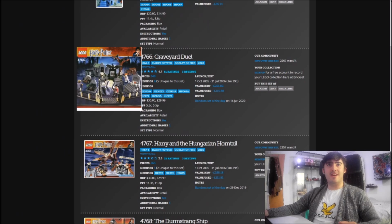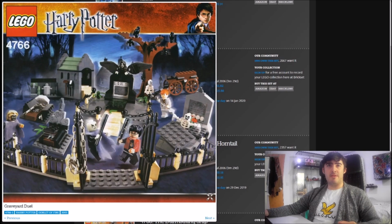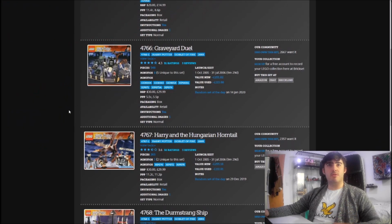What's going on there? With this set, LEGO really went way too far, overboard on what they gave us, which is a good thing. They only really needed to give us the grave, Tom Riddle's tomb, and that's really about it. Maybe the gates and a couple gravestones, but they gave us a shed, a tree, a cart. It gave us so much more.